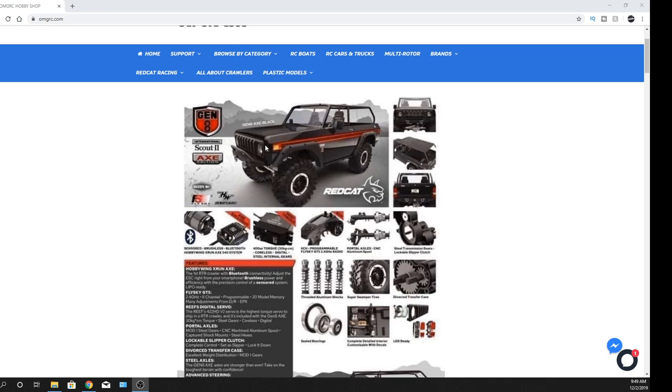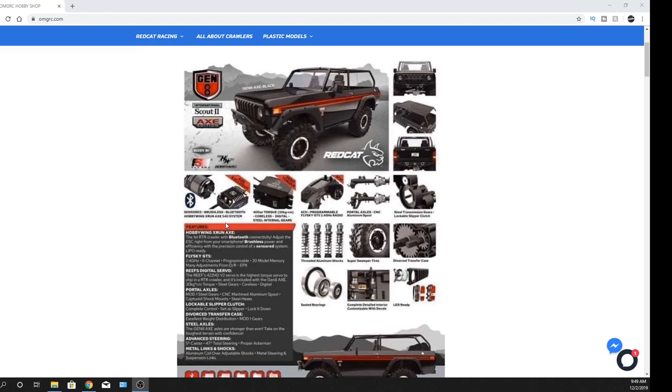At least it looks like it, everything on here. The Gen 8, brushless system too. This is a $200 brushless system. I was looking at this one, I'm like, wow, $200. Okay, so this truck before, what, $300, $299? So now we're already at $500 basically.